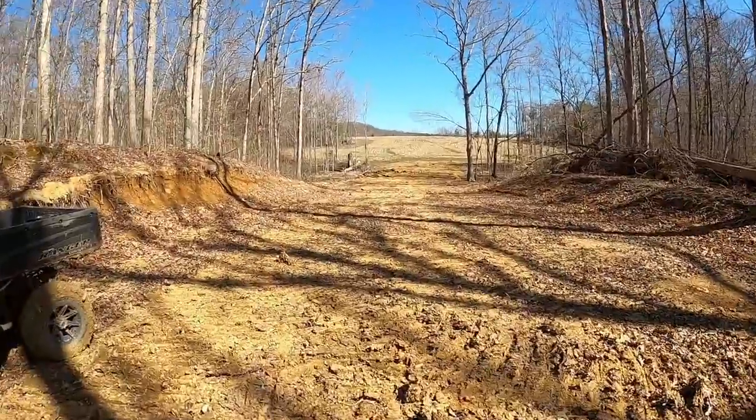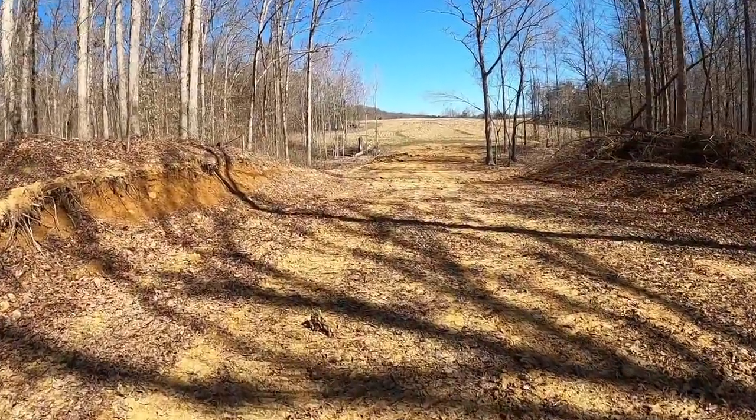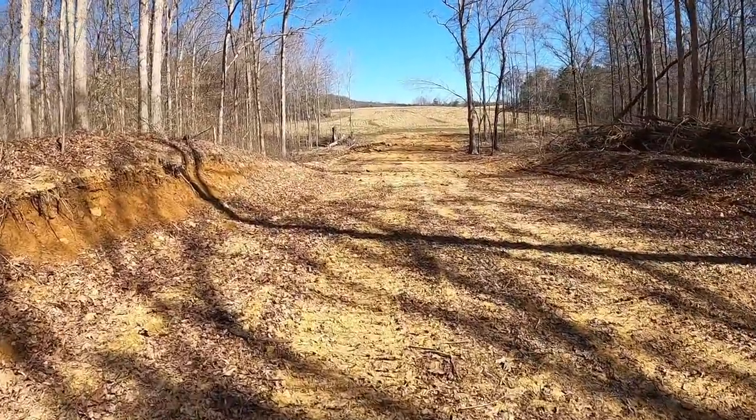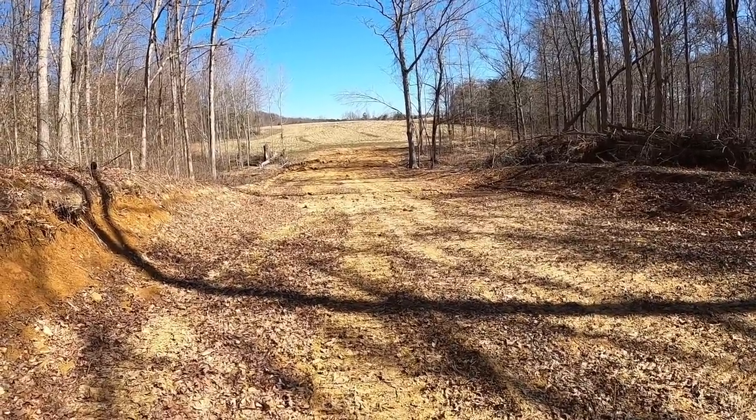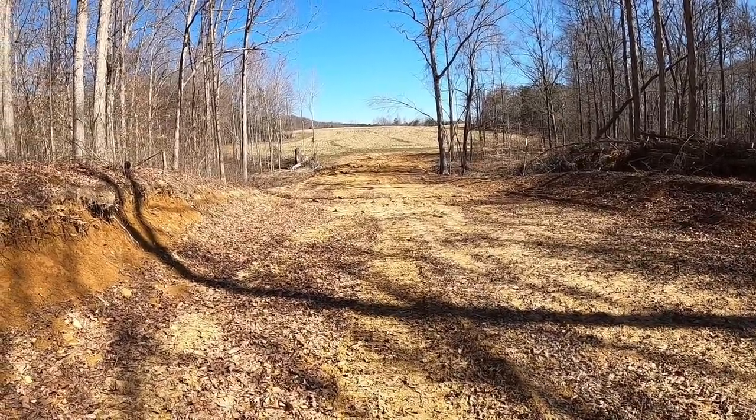But you guys always want to know what projects look like after we get done with them. This would have been right about a year ago we did this. It's getting ready to go through its second season. Chris should be in here planting in probably about the next 30 to 45 days.